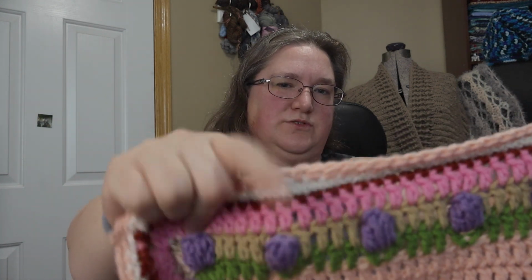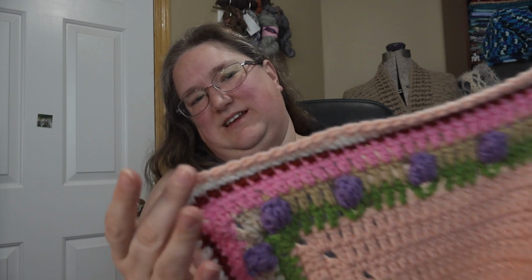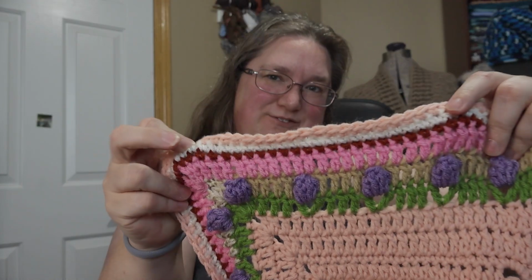So yeah, the 4 rows, 1, 2, 3, 4, were part 15, and this is the first round of part 16. It's just a round of single crochets. This was a fun stitch. I had not done that before. That was called the Persian stitch, and then there was a round of single crochets there, and then a round of doubles. So we're getting fancy.